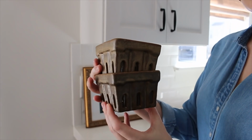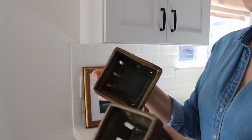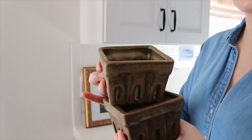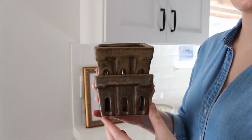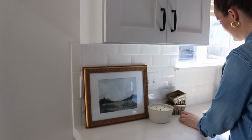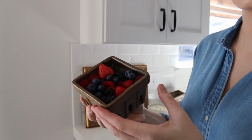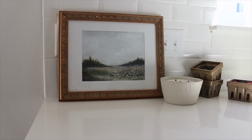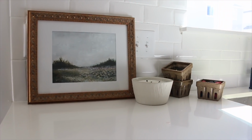Next, I have these berry baskets. These are so fun. I love the color of them. They're like these dark, rich olive green with this really beautiful turquoise insides. And these are reactive glaze. I have 3 of these, and they look so beautiful with fresh berries. So I like having these by my sink. It's a really easy way. This is what the berries look like in them. But my kids are always munching on them, and it's just a really great way to wash them, and it's functional.